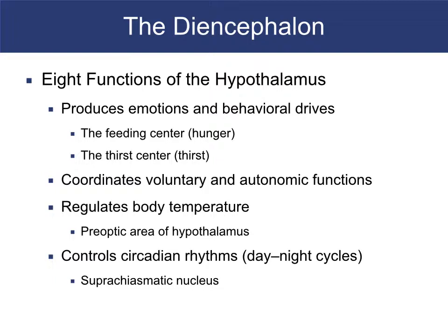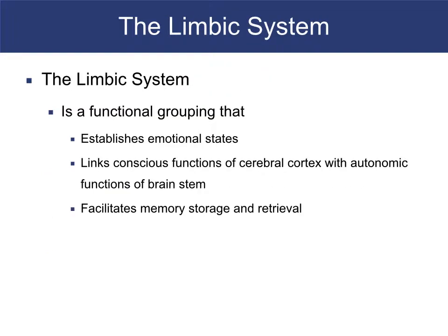It controls the circadian rhythm. Your circadian rhythm is your day-night cycle. For those of you who have to work evening shifts or night shifts, you know how hard it is to go from working nights to working days and turning your whole biology around. That's what the word circadian rhythm means. And so that's also worked on here in the hypothalamus.